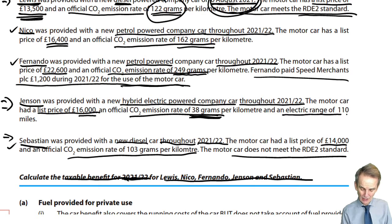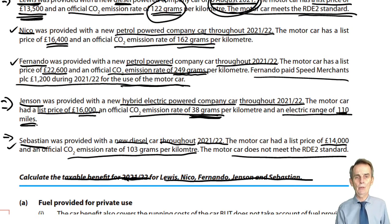Therefore, we get interested in the electric range, which here is quite high, 110 miles. And that means, of course, the higher the electric range, the better it is for the employee, because the lower will be the assessable benefit. That means that you don't have to remember anything here other than go to your rates and allowances information, look at that electric range. You are dealing with a hybrid electric car with CO2 emissions between 1 and 50 grams per kilometre there at 38, and look up what that assessment will be. You have a go, compute that number please, and then we'll quickly finish it off.